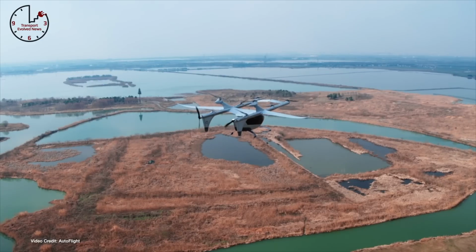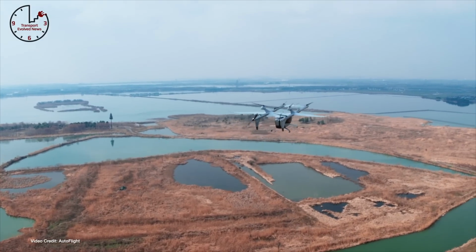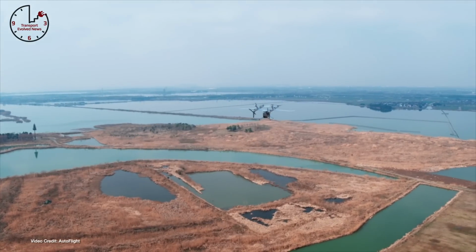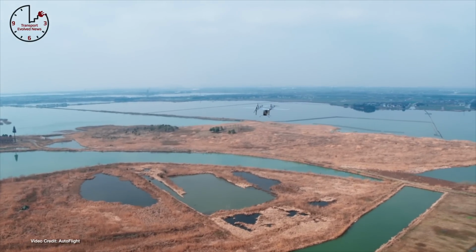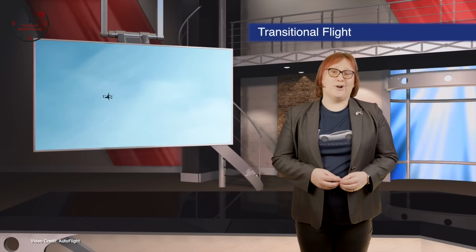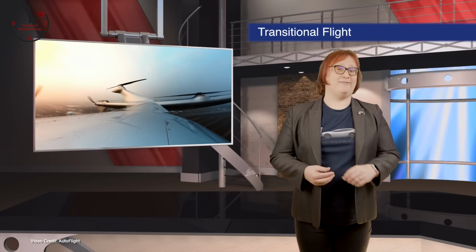While the flight was carried out with nobody aboard, the test flight included travelling to an altitude of 150 metres, 492 feet, at speeds reaching close to 200 kilometres per hour, 123 miles per hour. Like all e-VTOL craft, we are watching this one's progress very carefully.